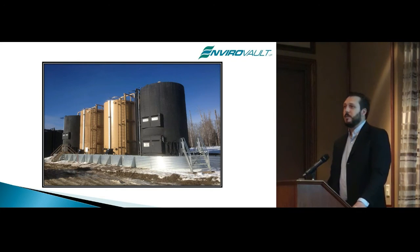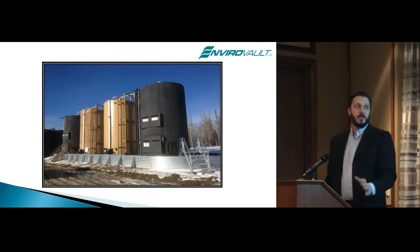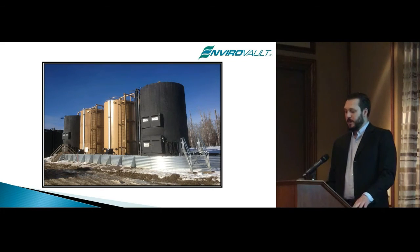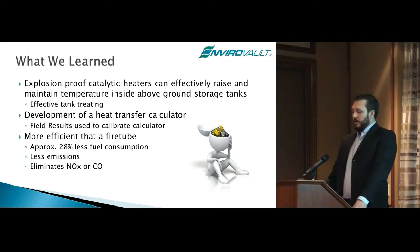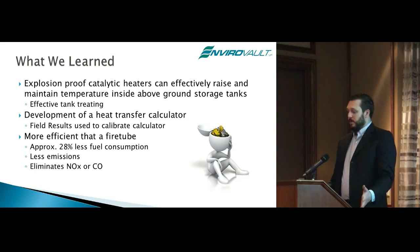This site would be about 35 API, so not worried about viscosity issues there, but it just goes to show you how effective it can be in the right application. So we were able to learn that we can use explosion-proof catalytic heat to effectively raise and maintain temperature on above ground storage tanks in the dead of winter in Western Canada. So we're able to effectively tank treat light oil.